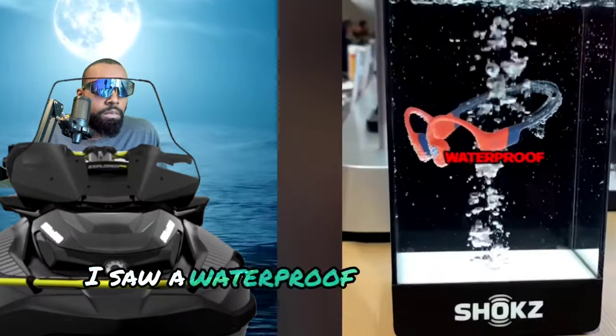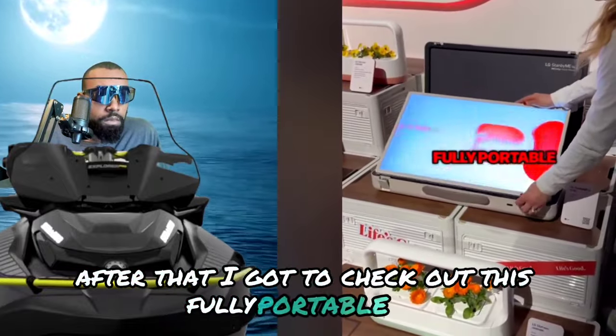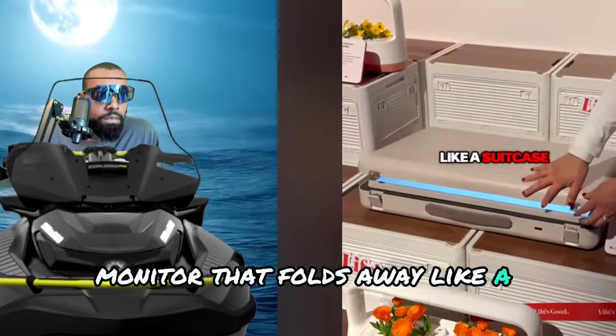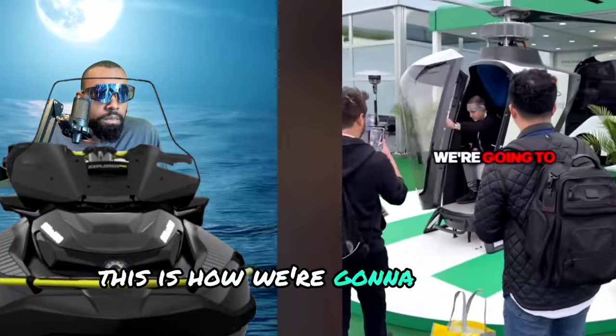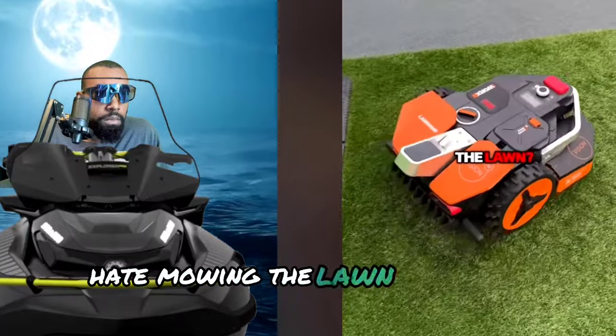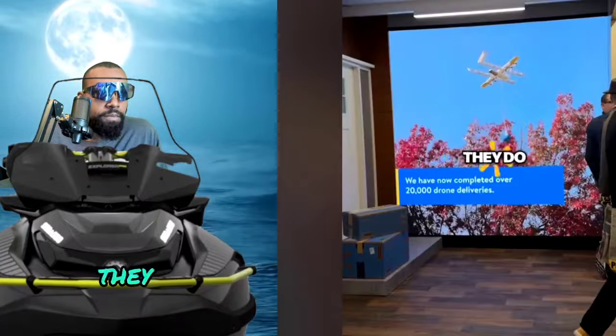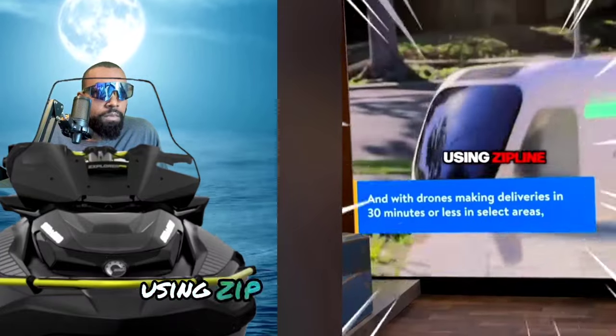I saw a waterproof pair of bone conduction headphones. After that, I got to check out this fully portable LG monitor that folds away like a suitcase. And guys, this is how we're gonna travel around in the future in our very own single-person helicopter. Hate mowing the lawn? With this robot, you'll never have to again. And at the world's most high-tech Walmart, they do grocery deliveries with drones using Zipline technology.